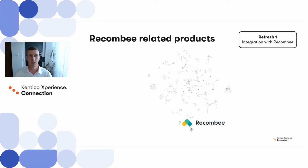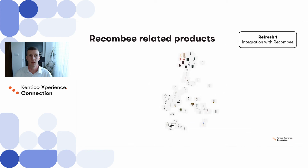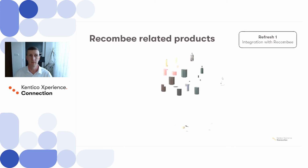Try to imagine it as one very huge picture, like you see in front of you. Pictures which are similar are close to each other, and the distance between them presents their similarity. So they are as similar as close they are on that picture. And as you can see, it works perfectly. So if you have a product and you would like to display similar ones, you will take those whose pictures are closest to the product.